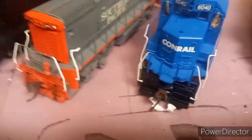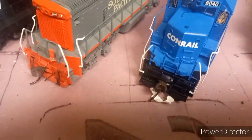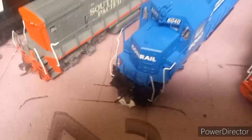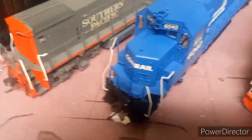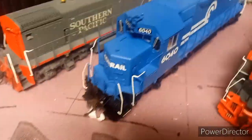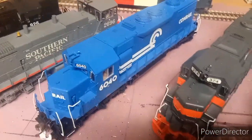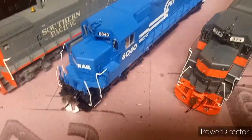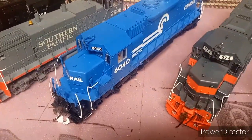Unfortunately, Atlas is not the best when it comes to exact details. Like they can get the step so it folds like that, but they can't get a horn placement right. And that's kind of annoying. No ditch lights. I don't think these locomotives ever had ditch lights because ditch lights did not become mandatory until the 80s, and I think these were retired just before then. SD35, not known for its reliability, but it's a perfect locomotive for a regional railroad to acquire from a class 1 to get their own power.